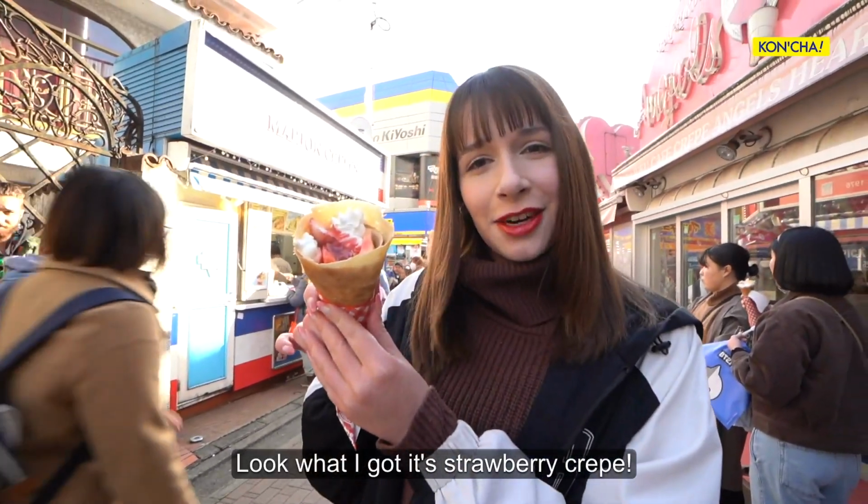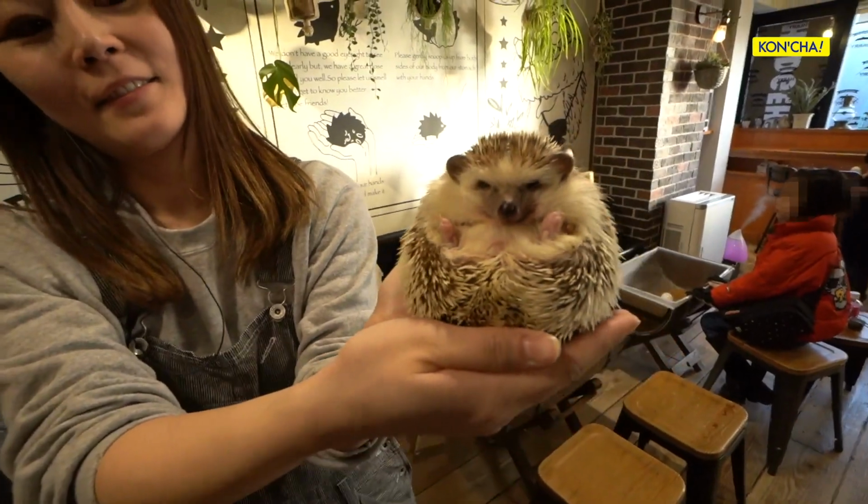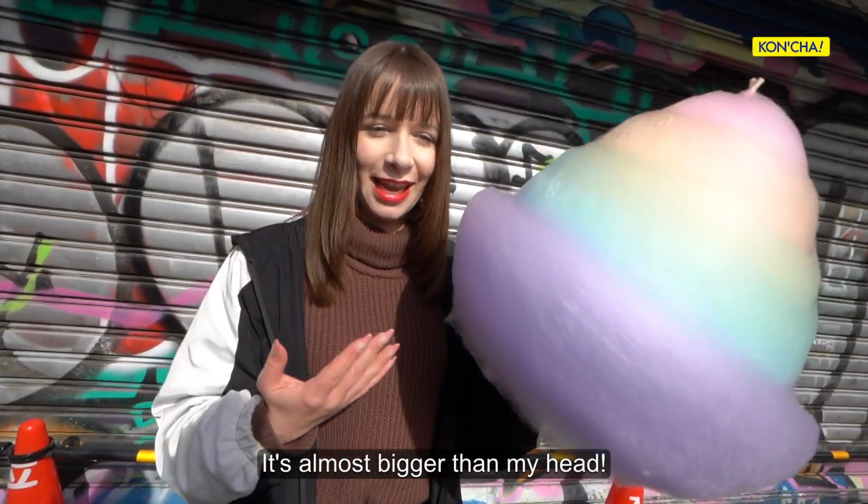Look what I got! It's strawberry crepe! It's almost bigger than my head.